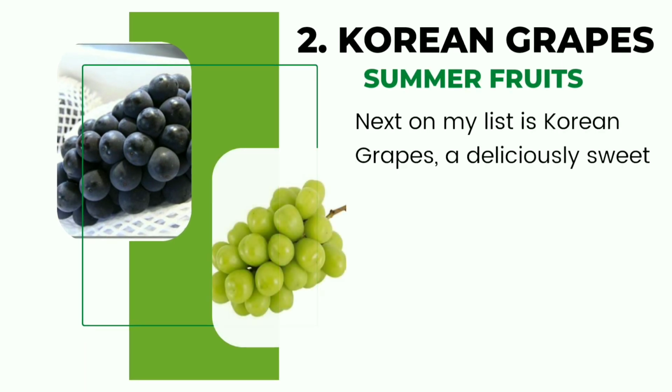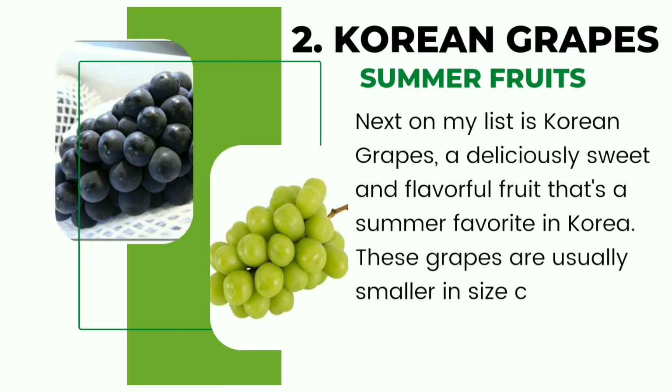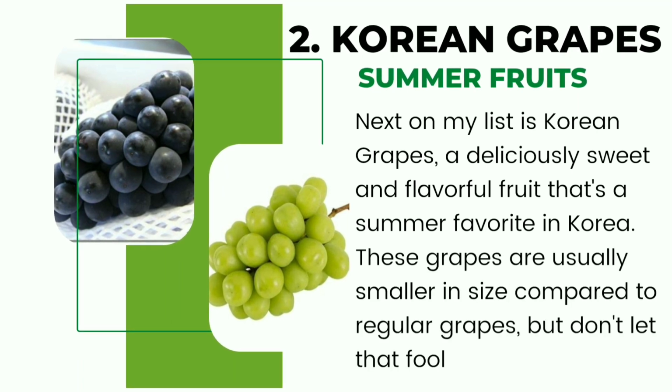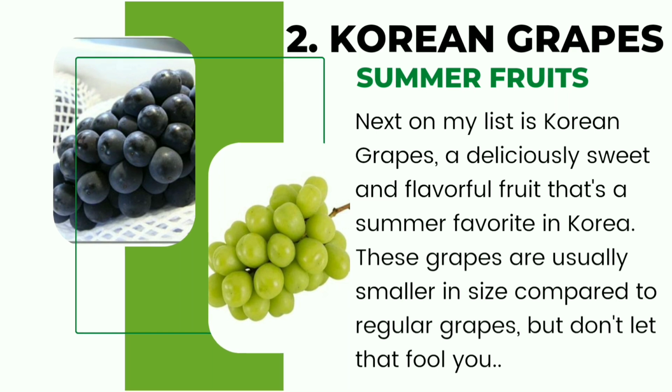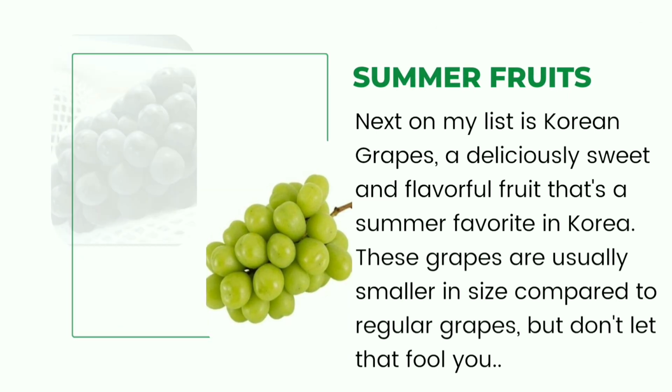Okay, the second on our list is Korean grapes. It's a summer fruit also, and it is very delicious and it's sweet. It has different flavors of fruit and it's a summer favorite in Korea. So if you're in Nigeria and you know this fruit and you try it out, welcome to Korea.